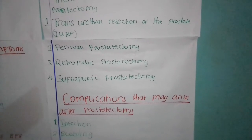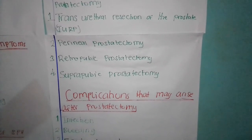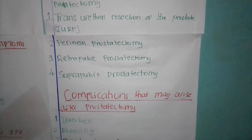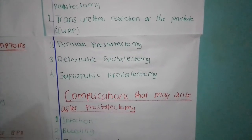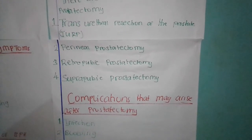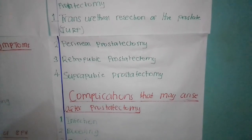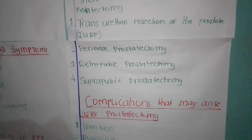And here are just some examples of the nursing diagnoses that may be used in nursing the patient who has undergone prostatectomy. Number one, impaired urinary elimination, which may be related to mechanical obstruction like blood clots, evidenced by urinary bladder fullness. Number two, acute pain related to inflammatory process, the inflammatory process that may come due to the surgical procedure, evidenced by patient verbalizing or crying. So these are just some of the nursing diagnoses.